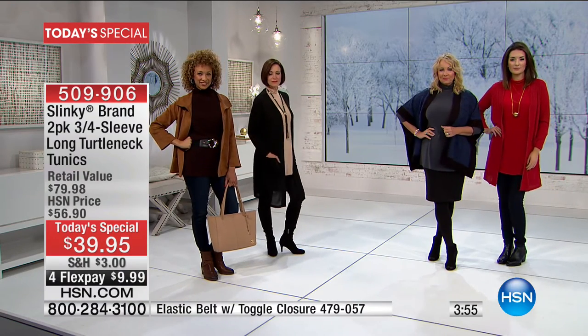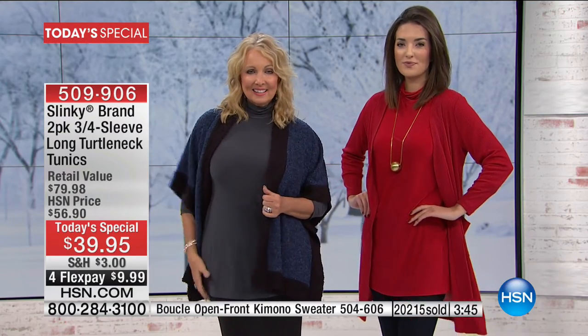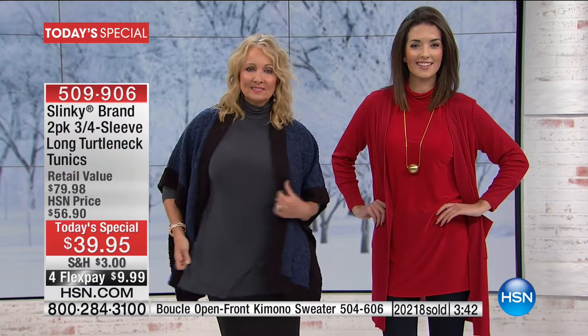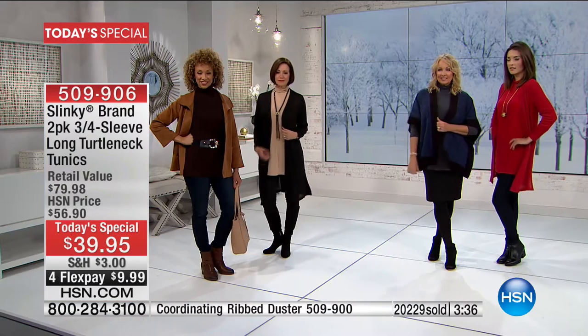And these turtleneck long tunic two packs are one of the best values of the day, but also one of the most practical ones for winter. Let's face it, winter really didn't come till about a week ago. Now we're in the middle of it, and it's just gonna get worse as you're getting into January and February. You're not gonna see these.